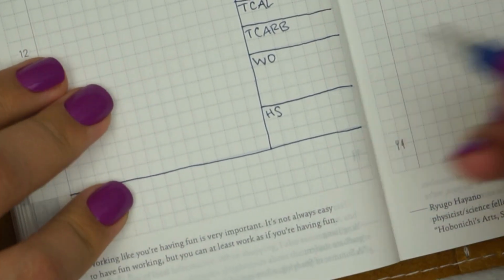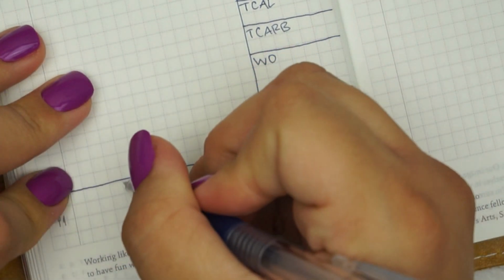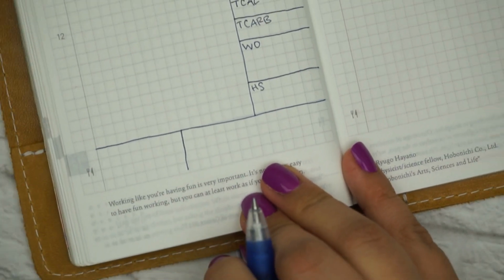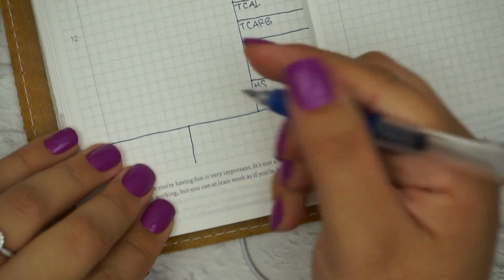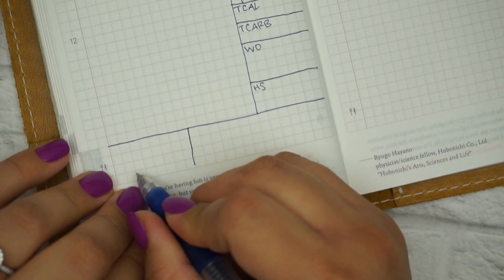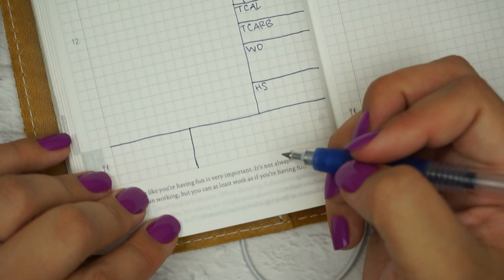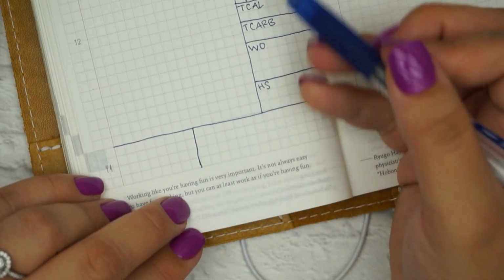And then at the bottom, I will split this section here. Let me, oh, I'm so sorry about that, y'all. I bumped y'all. I'm separating a section here, which is where I mark any kind of symptoms that I had during the day, because I take medication.